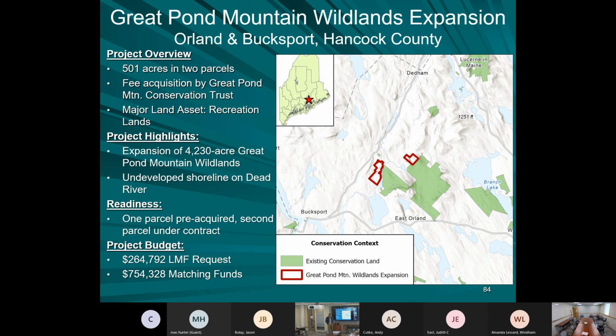So when we initially acquired what we call the wildlands, it was 4,200 acres. In the intervening years, we've added about 300 or 400 acres in little bits and pieces since then. So it was at 4,500 acres. And then with these two parcels, it'll put us up to about 5,000. The trust also owns two other very small fee properties.